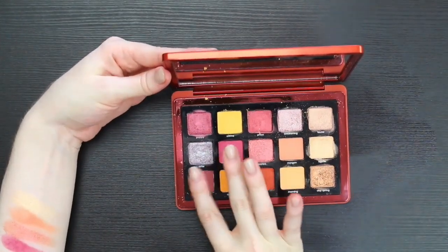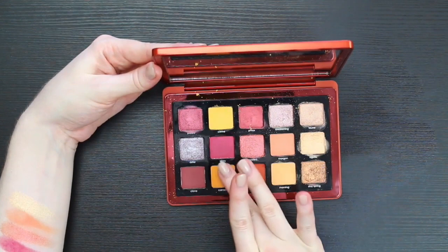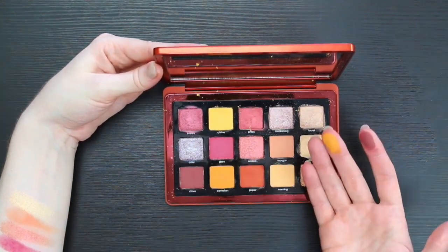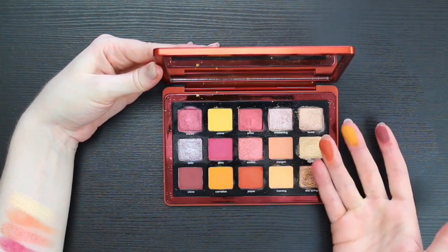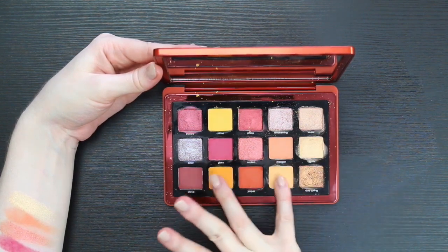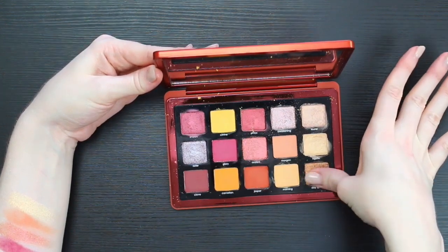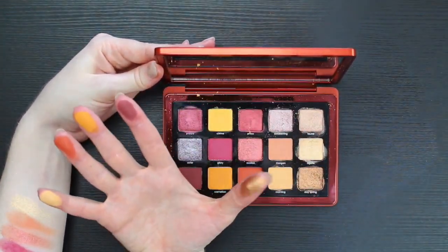Okay, the last row we have Clove, very beautiful deep burgundy. Carnelian, it's like a goldenrod matte, so pretty. Jasper, also really beautiful. I love that kind of matte. Morning, and Day Spring, just like a rich classic bronze.